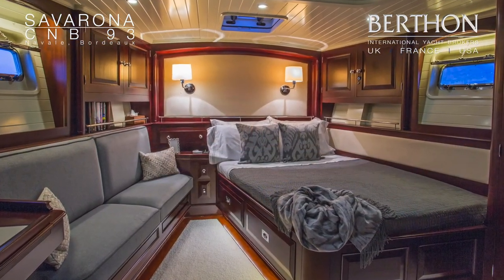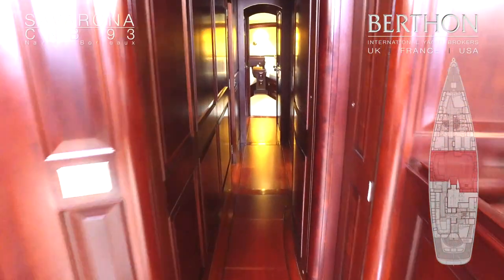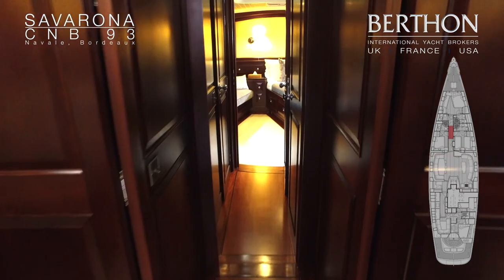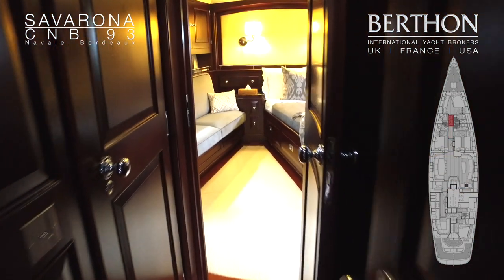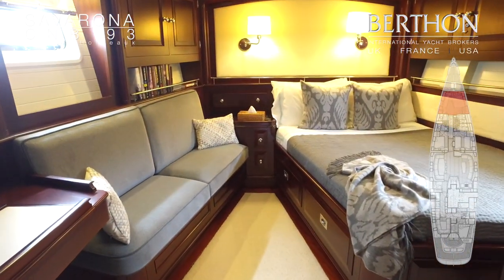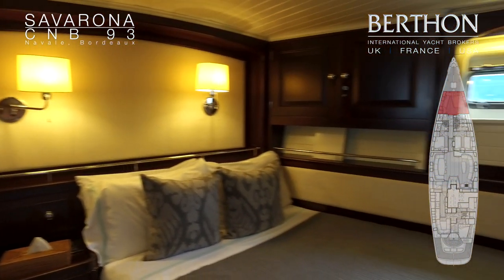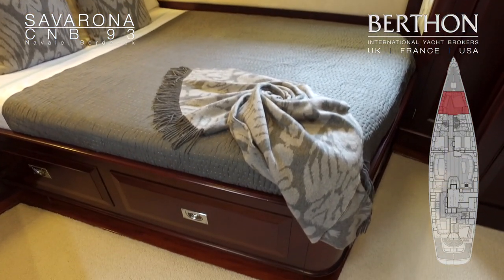The owner's cabin is completely forward, and again, as this was my cabin when on board, I can tell you without a doubt that it is extremely comfortable as well as very quiet. Private, full ensuite with marble. Vanity desk has a burled interior, and of course, for working on board, USB connections in the nightstand.